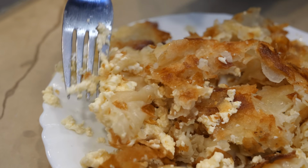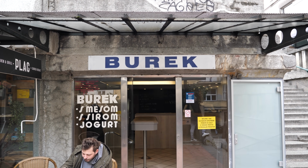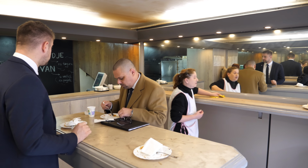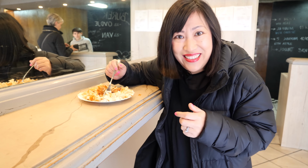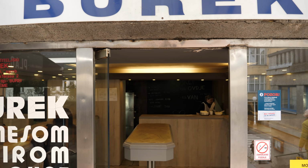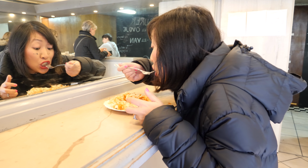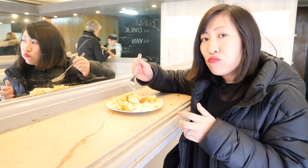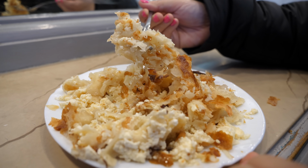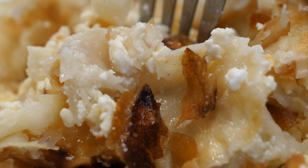This is addictive, and I love the shop itself. So it's very simple, just a few leaner tables. So everyone seems to just eat in. They grab their plate of burek, they're hunched over their plate like this, just shoveling it in as fast as they can get it in. And it's just a very simple place doing one thing and doing it very well. Oh, this is so good. That pastry, crunchy, soft, a little bit gooey, and that cheese, absolutely beautiful.